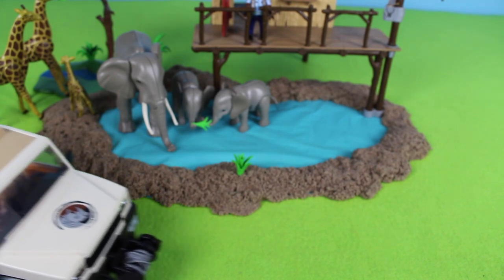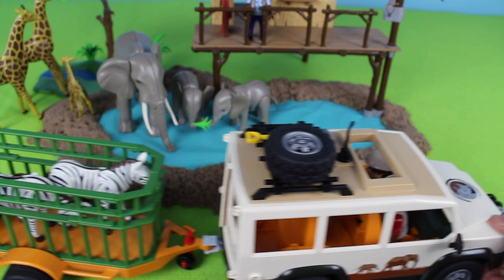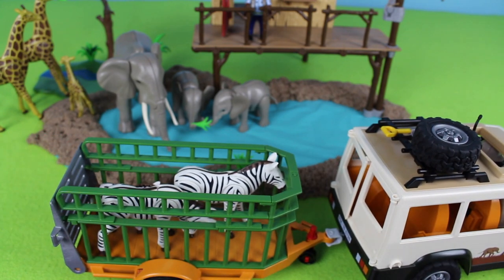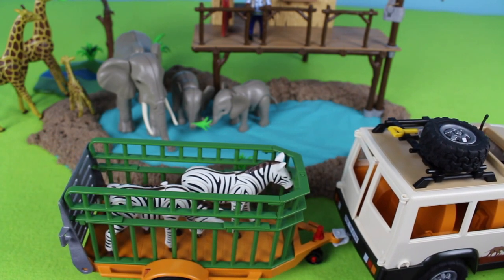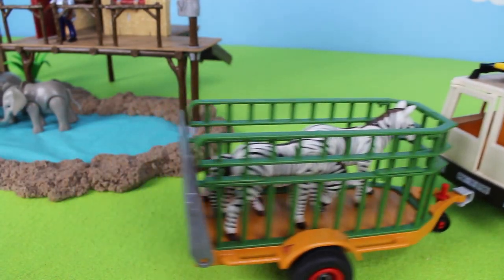What animals do we have next? Here comes the rangers in their vehicle. Oh look, there are zebra. We have a family of zebras. Let's take the zebra out of the trailer.